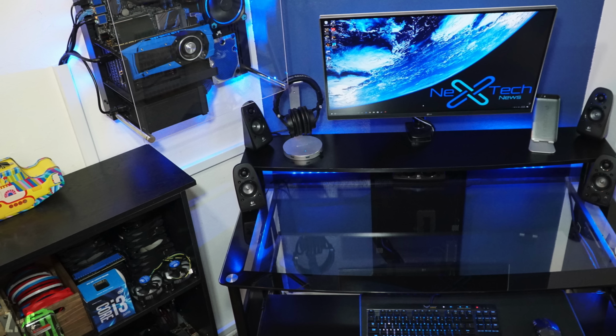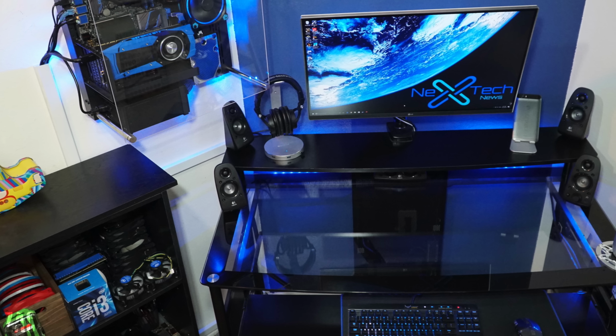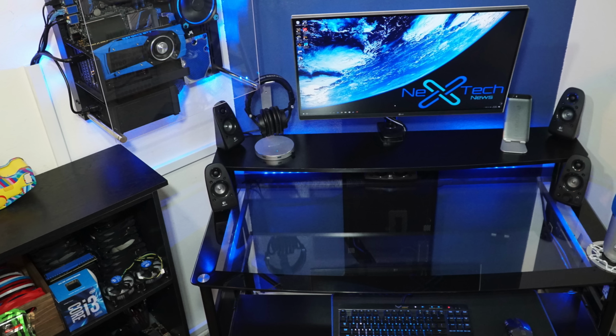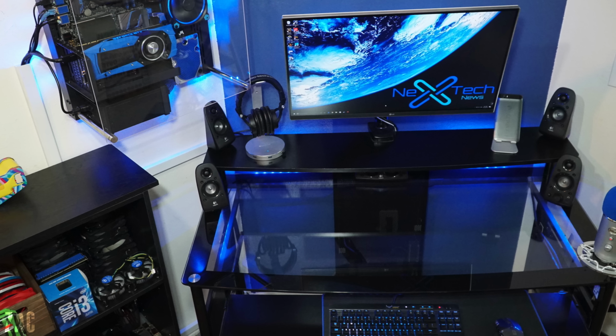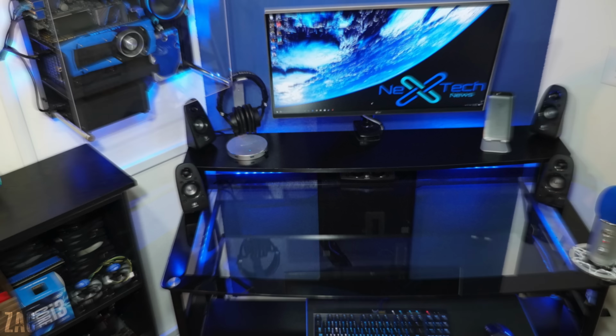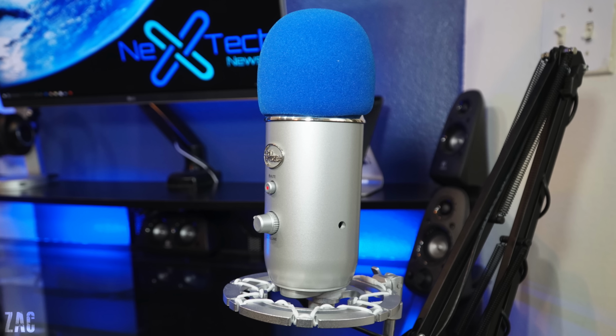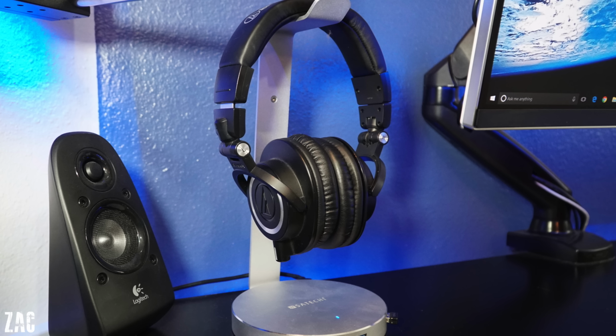The desk he is using is from Z-Line Designs, and this is the mobile workstation desk, which looks pretty cool, but I'm personally not a fan of the pull-out keyboard tray style desks. He's got a 27-inch LG 4K monitor hooked up to a mount, and below that we got the Corsair K65 keyboard and Logitech G602 mouse. For audio, he's got a set of Logitech Z506 speakers, we got a Blue Yeti microphone with a blue windscreen, and a pair of M50X headphones.